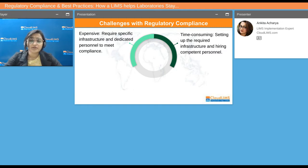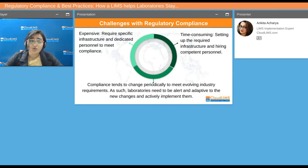Also, we live in a world that is constantly developing. We live in a world that is constantly driven by innovations and new technologies at every new point. So every compliance needs to change periodically to meet these evolving industry requirements. As such, laboratories also need to be alert and adaptive to the new changes and actively implement them in their laboratory workflows. This comes up as a new challenge, the third most important challenge for any laboratory when trying to meet regulatory compliance.